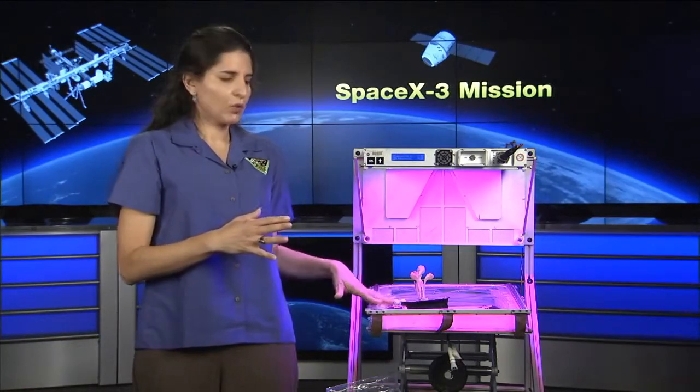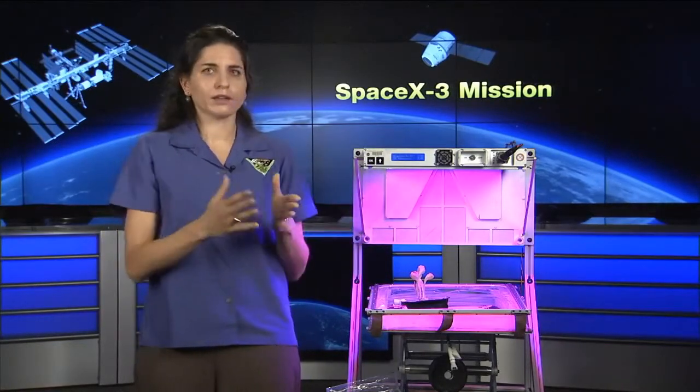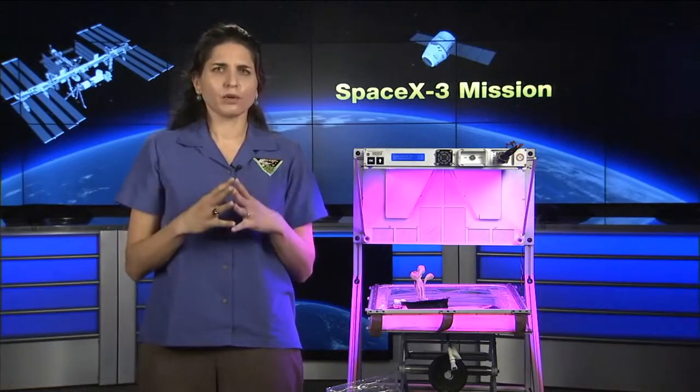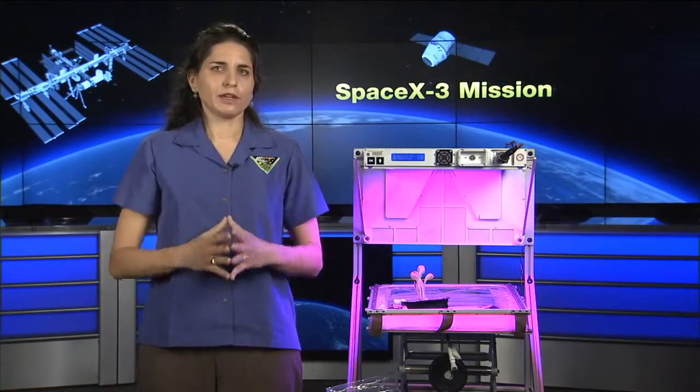So the crew will swab the hardware and the plants, and then they're also going to harvest the plants and freeze them so we can bring them back and have food safety analysis done, because we need to make sure there's nothing harmful growing on the plants that could endanger the crew before we allow them to eat anything.